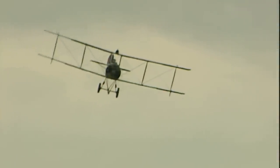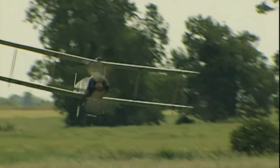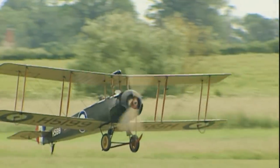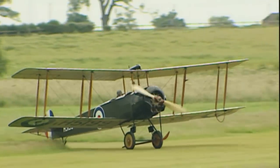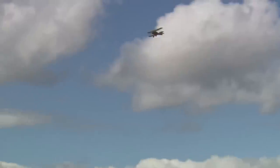A less glorious first is that a 504 from the Royal Flying Corps' No. 5 Squadron was also the first aircraft to be shot down by the Germans on August 22, 1914, killing both crew. Although the 504's frontline role was short, it continued to be used as a trainer, a role it was to perform until the end of its service life.